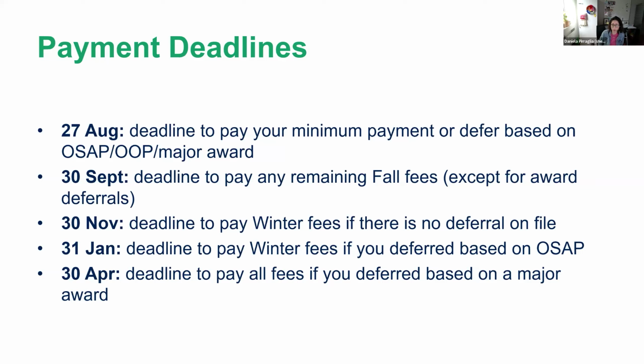One thing I do want to flag for those of you who are living in a residence: typically in my experience, the residence fees are not added until a little bit later in the summer. So come mid-July, you will see an invoice that has your tuition. But if you're in residence, then most likely the fees will be added maybe a little bit later, at the end of July or even early August. So if you do happen to make a payment in July, just make sure you go back and check your invoice to see, do I owe any fees for fall residence specifically? And make sure you pay those by the end of September. That would be when any remaining unpaid fall fees are due, okay?